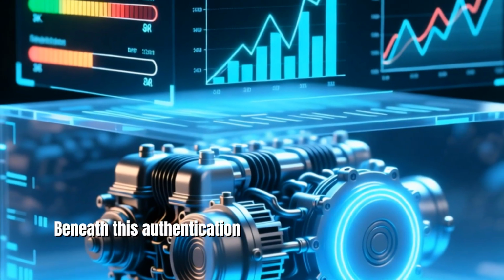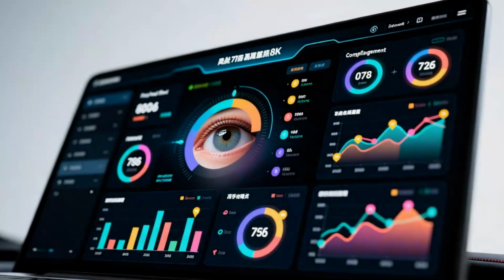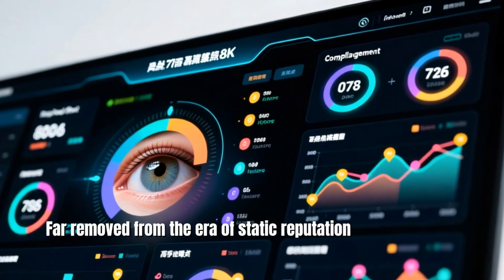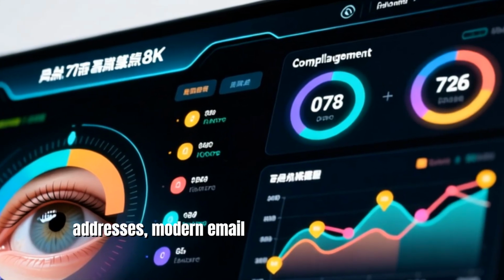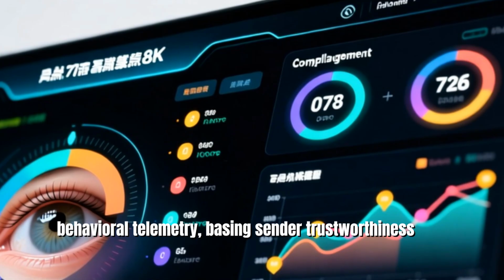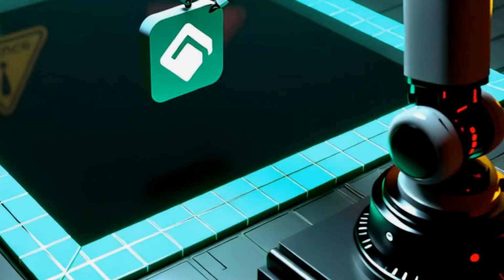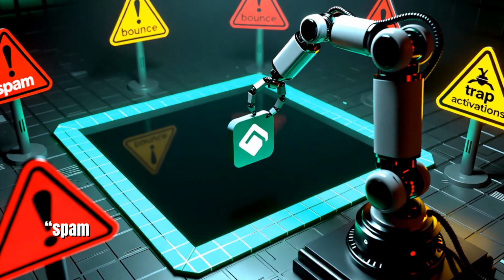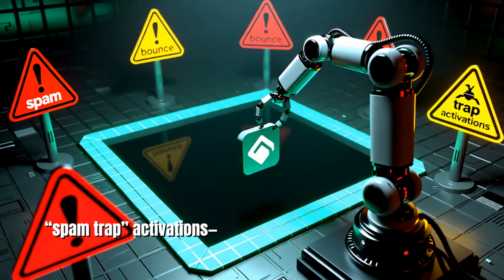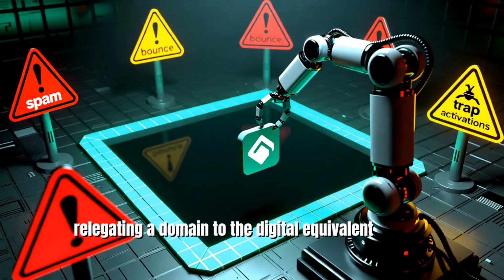Beneath this authentication layer lies the engine of sender reputation. Far removed from the era of static reputation tied solely to IP addresses, modern email ecosystems leverage deep behavioral telemetry, basing sender trustworthiness on a dynamic history of engagement and compliance. Negative signals, spam reports, bounce rates, and decoy spam trap activations extract a heavy penalty, sometimes relegating a domain to the digital equivalent of exile.